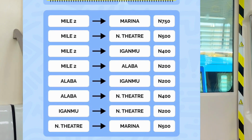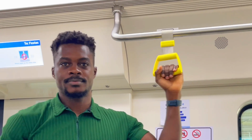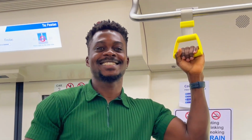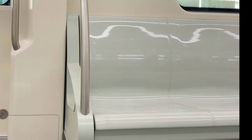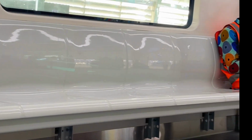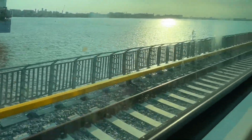The 700 naira is if you are moving from Marina all the way to Mile 2, or from Mile 2 all the way to Marina. If you are stopping in between, it's cheaper. There are different fares for each stop. So once you tap out, it automatically deducts exactly how much it costs for that your trip.